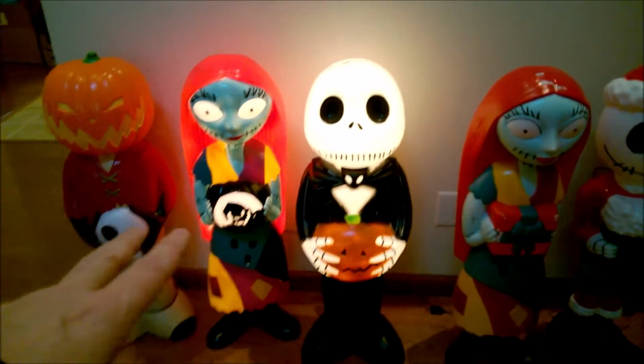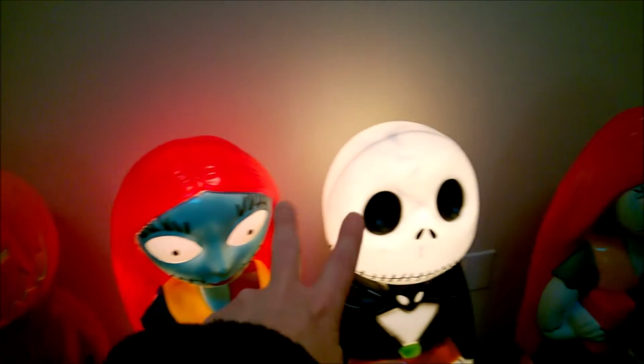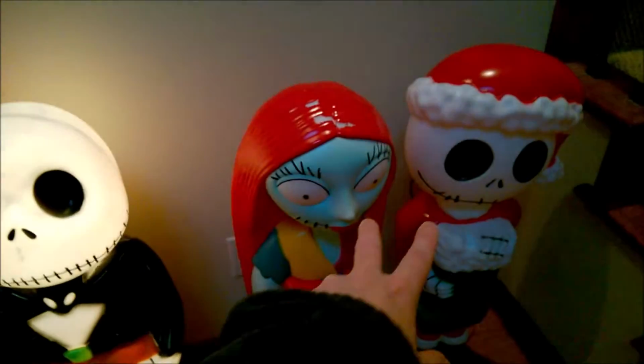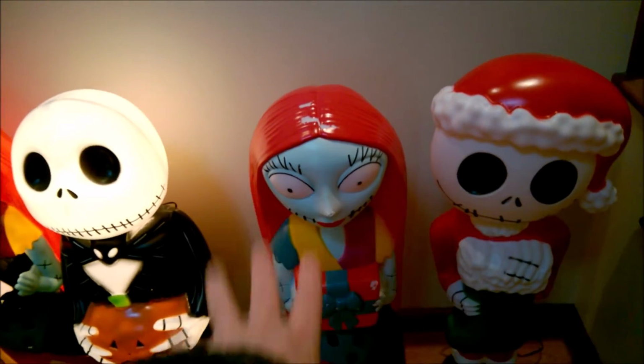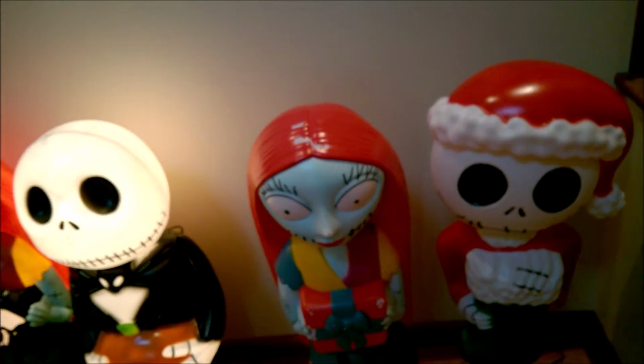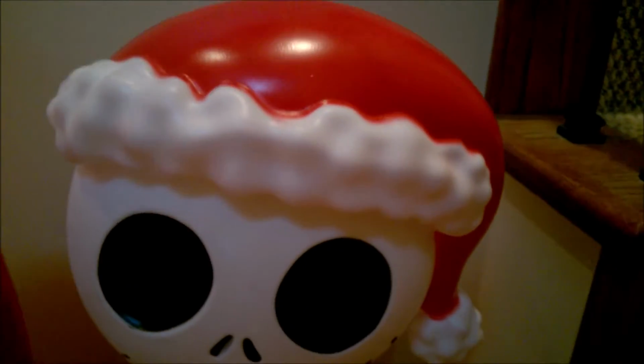So I'm thinking there may have been more of these, or at least fewer people were buying that one than these two. These two were really, really hard to find. And as for these, I didn't even see any evidence that they were ever released to my Walmart, but they sold out so fast, it's hard to say. So anyway, here is the Santa Jack.